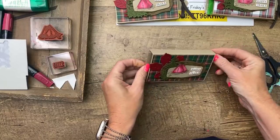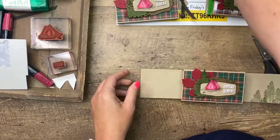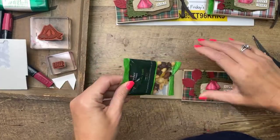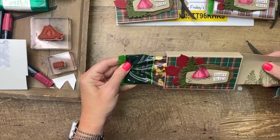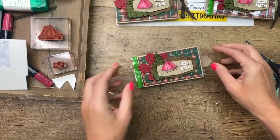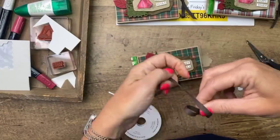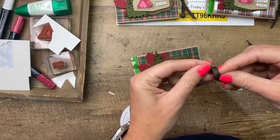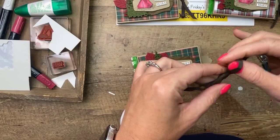All right, so there we go. We've got that on the front. That's how it opens. Most of it has dried, but we're going to go ahead and push that down in there. Let's make sure that it closes. Very nice. Last thing we're going to do to this is add an Early Espresso bow.